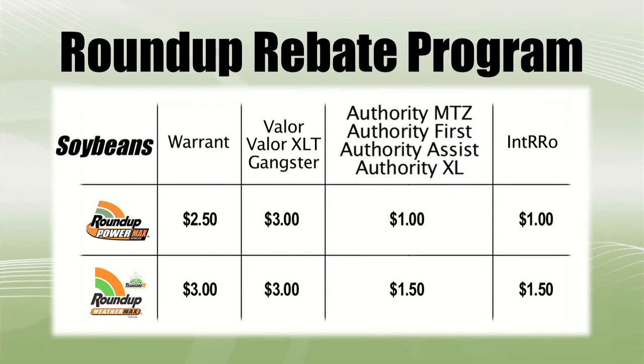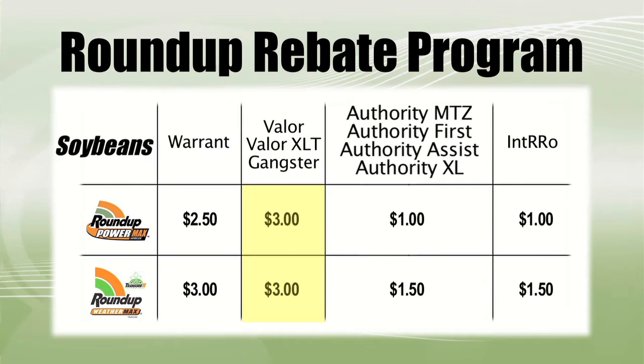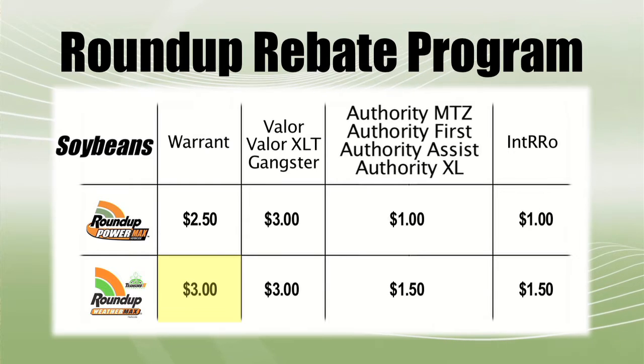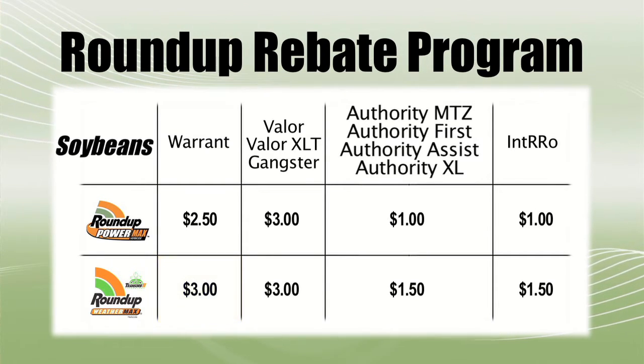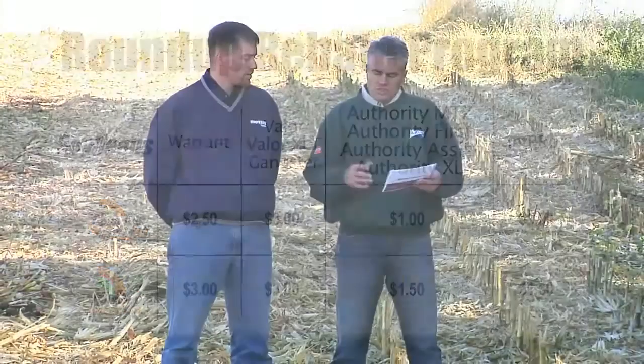And to get the maximum rebates, at $3 per acre that we were talking about, that would be with Valor, Valor XLT, or Gangster, all those Valent products. The other thing is if you used Weather Max and followed it with Warrant, you could get the $3 an acre. So there are a number of different rebates here. We would just encourage you to check with your retailer before you're buying these products. But it looks like a pretty good deal to me when on our own farm, we've already been using Valor, we've already been using Roundup, now they're gonna pay us to do that.